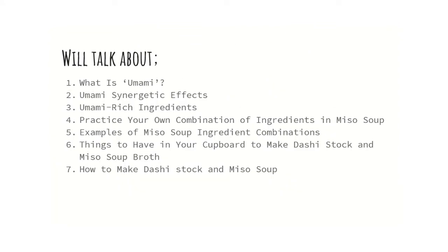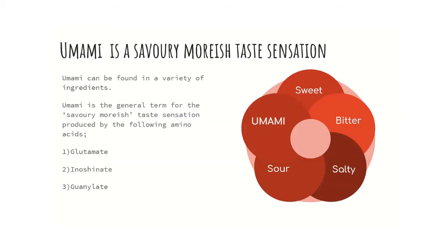Umami is the essence of Japanese food and is found in most ingredients. Your dishes will taste nicer if you choose your ingredients taking into consideration umami principles. So, what is umami? Well, umami is a savory, moreish taste sensation.